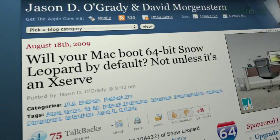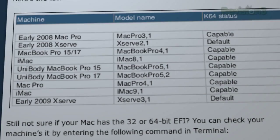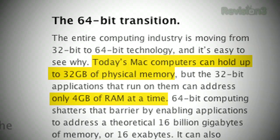You can force it if you have one of the few machines that supports it. There's like five machines that fully support 64-bit OS X. Unibody MacBook Pros, iMacs, some of the newer Mac Pros. Even then, though, it defaults to 32-bit. You have to hold down the 6 and the 4 key every time you start it to boot. Or I'm sure you could write a script to do it for you, but you have to do that. So basically, I guess Apple figured most machines aren't going to be running massive amounts of memory that take advantage of a 64-bit operating system.